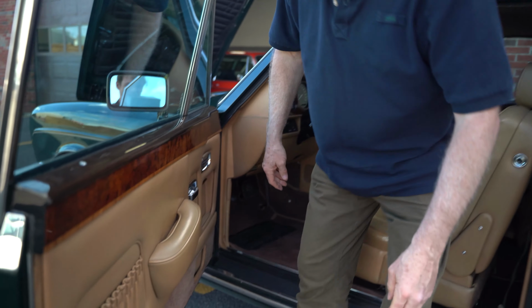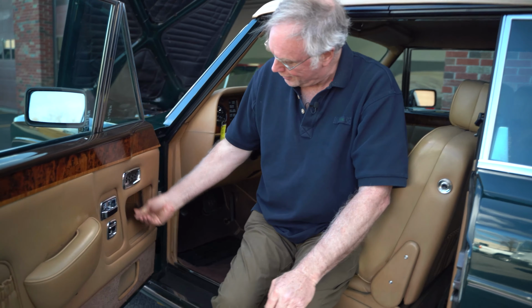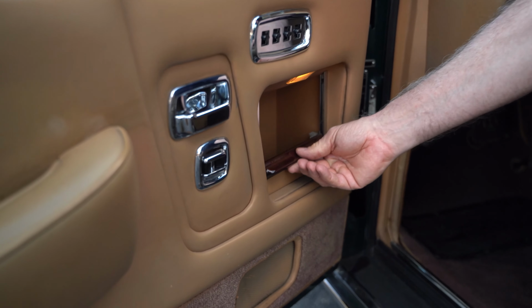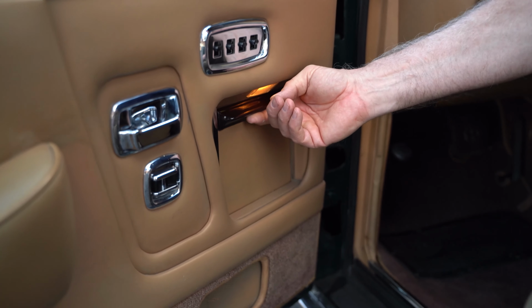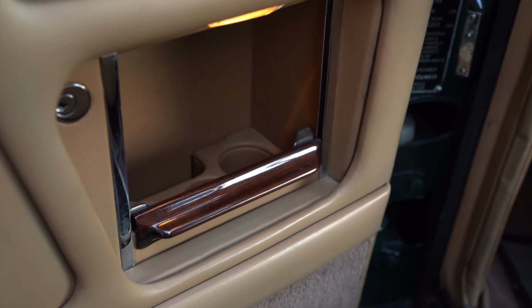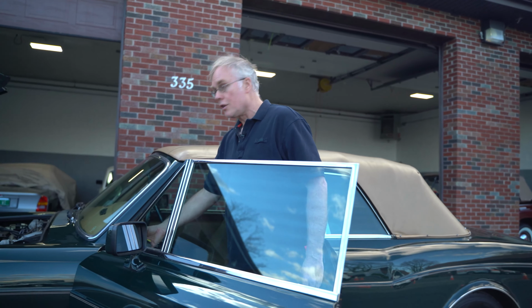In 1987, you could still order a car with a liquor cabinet right here in the door. A few years after this car was made, they made that illegal in the United States, but it's got a little locking cabinet. So we'll start this, you can see it run.